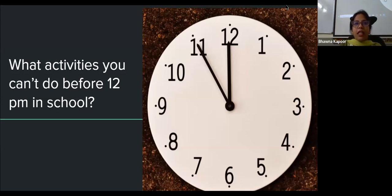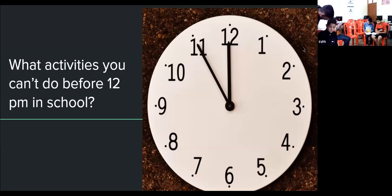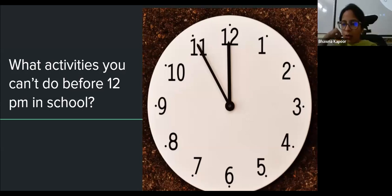We cannot eat lunch and cannot go back home before 12 p.m. in school. This is a common thing. I thought that's why the common thing will come forward. Is it anything different with SVM school, that the activities you can't do before 12 p.m. in school? What activities you cannot do before 12 p.m. in school?